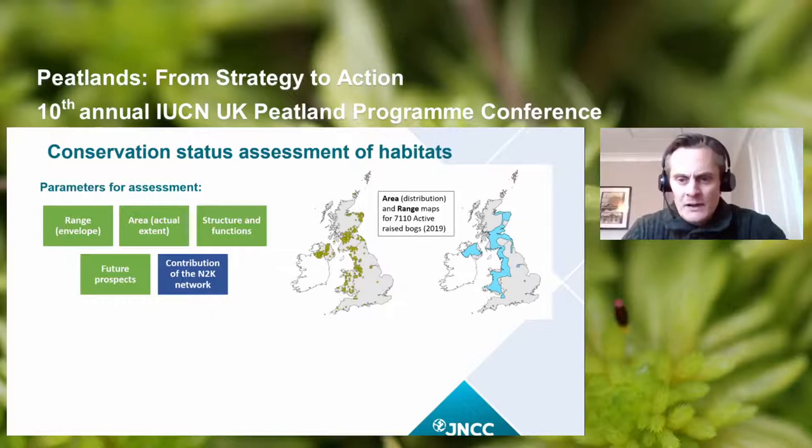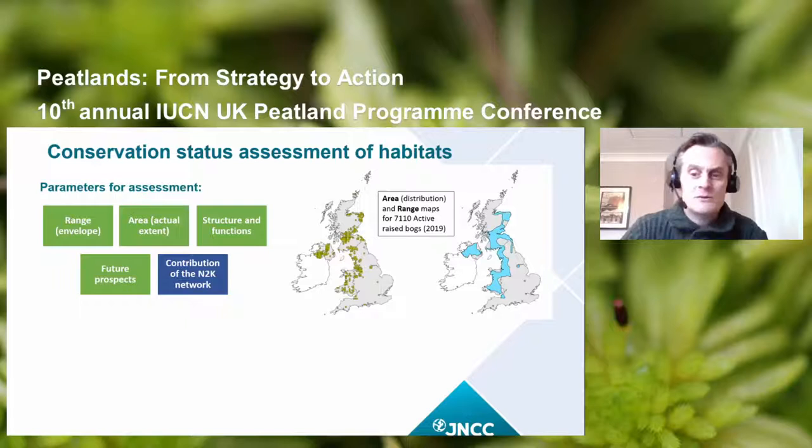Area is the actual area or extent of the habitat. It's not distribution, but it's actually the numerical area of the habitat. We also assess structure and functions, which is based on the statistics of habitat condition, which are mostly based on the common standards monitoring framework, which the four countries of the UK use. This is also how typical species are counted across the UK. So what are the typical species and the conservation status of those typical species within each individual habitat type?